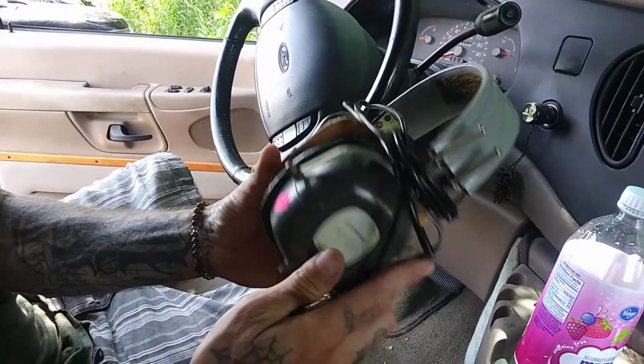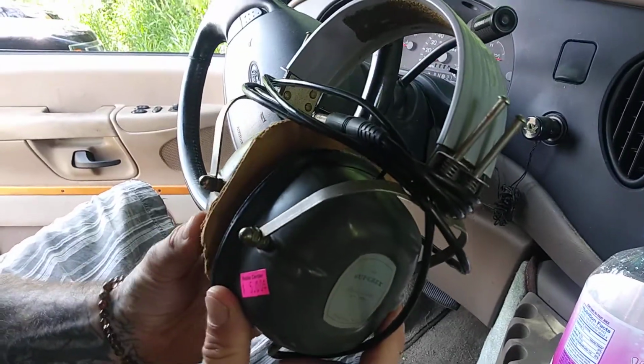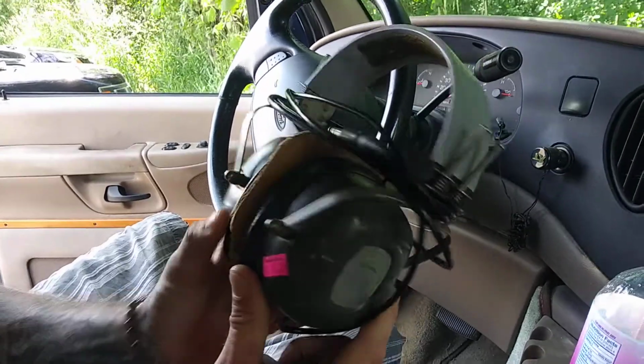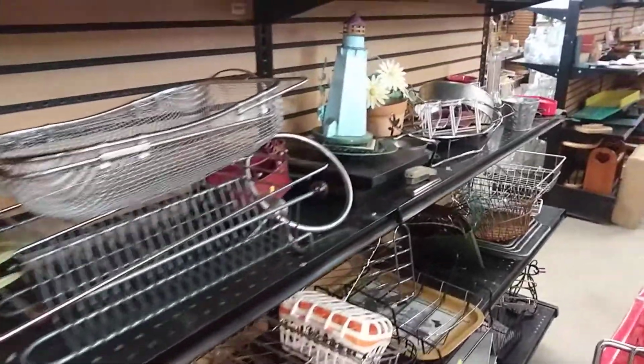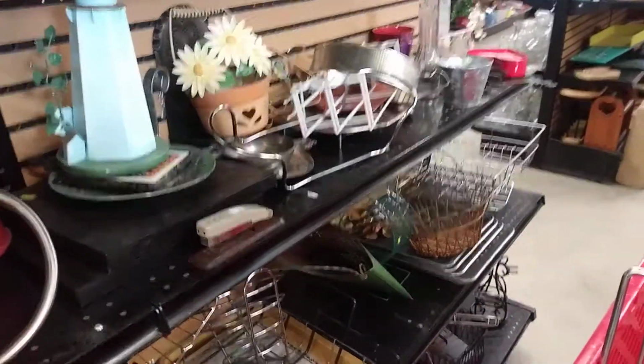That's for resale. Yep. Early 1960s professional series headphones. I don't know what they're worth, but for $5 it was a no-brainer. $5. And Salvation Army, which is our last stop for today, thrift store wise at least.